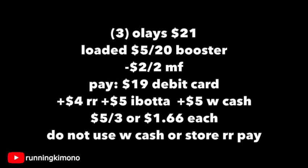Grabbing 3 of these body washes for $21 on the nose. If you have that 5 back when you spend 20 booster, load it and use it for this deal. Subtracting that $2 digital, you're paying $19 with your debit card, getting back a $4 register reward for buying 2 of the products, $5 back from IBOTTA for buying 3 of these body washes, and $5 in Walgreens cash for buying $20 of product. It makes it $5 for the 3 body washes or $1.66 per.